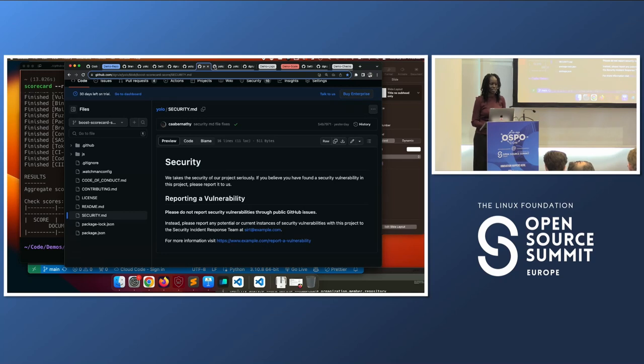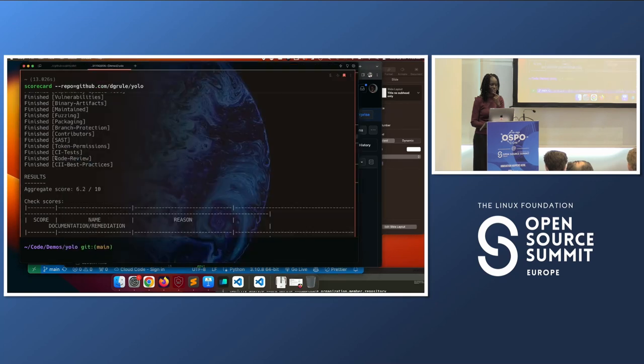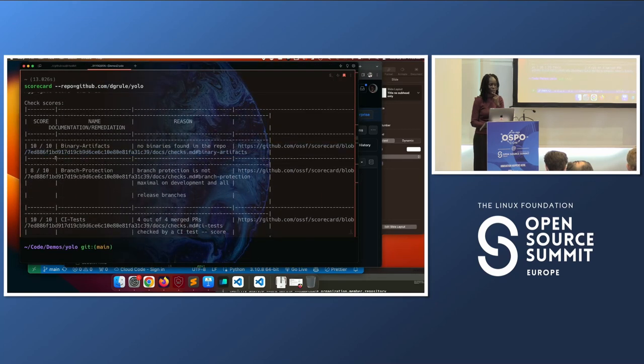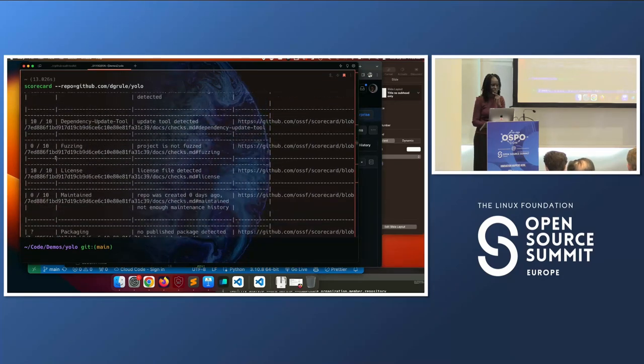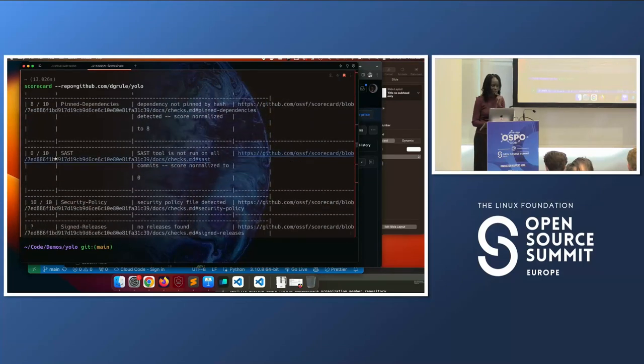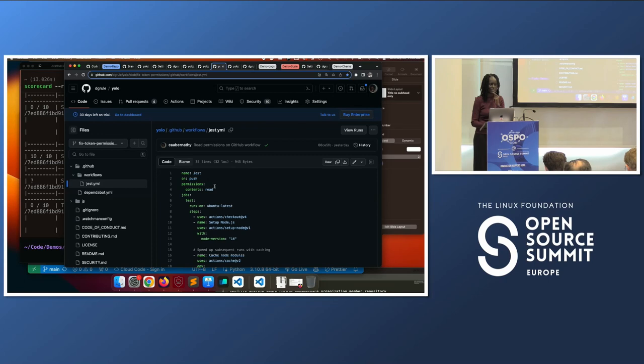So after doing that, the next thing I wanted to look at is, it also said that there was something called dangerous workflows, that tokens had permissions that were not good, and that can be pretty bad. So somewhere in here it says token permissions are too high. So here, 0 out of 10, it detected GitHub workflow tokens with excessive permissions. And so for my GitHub Actions, I just added this line here, permissions equal to read. And that means, because by default, at least maybe at that time, this token, if there was a write permission, it could go in and do things that you don't want it to do.